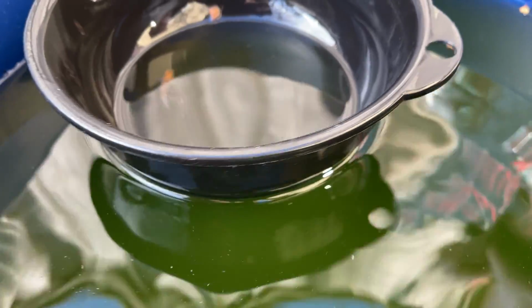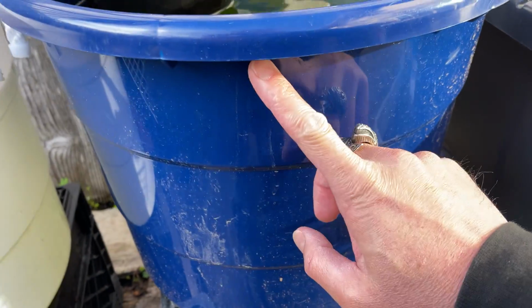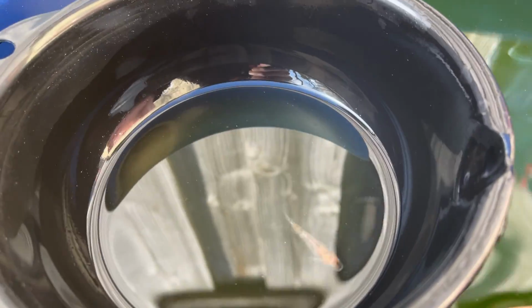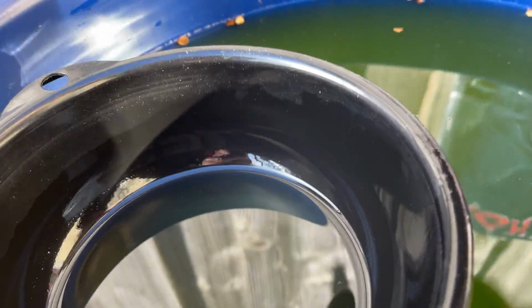So water volume. I was talking about water depth. That's important. And then ultimately, like, how many Medakas can I keep in my tub, right? But before I do that, real quick sip.